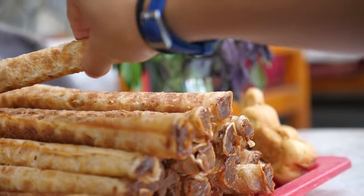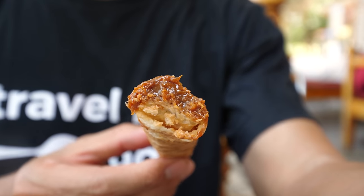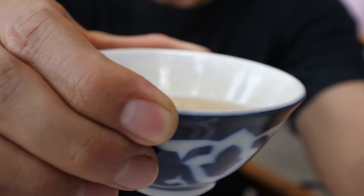Having a quick tea break, and a lady carrying a platter of this sweet snack came around. It looks like a wafer with some kind of sweet something in the center. Oh, it's like a toffee. It's drank behind the bar. Simple green tea.